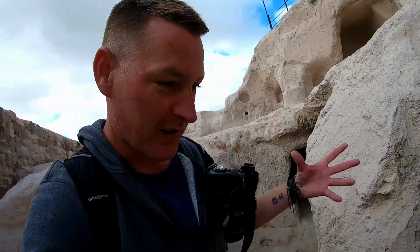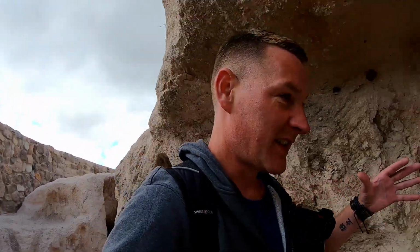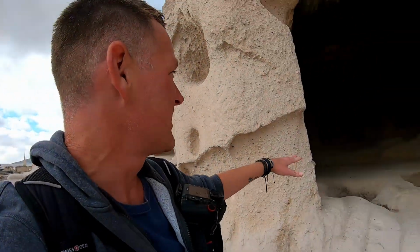When I was first walking through here, the thing that I was thinking about the most was how difficult it must have been to carve all this out. Obviously back then it was all by hand. They didn't have power tools. And it was very difficult to do. I mean, there's just so many caves in here. Make sure I don't trip and fall. There's just so many caves in here, as you can see.